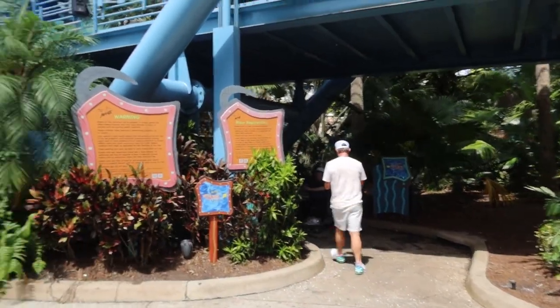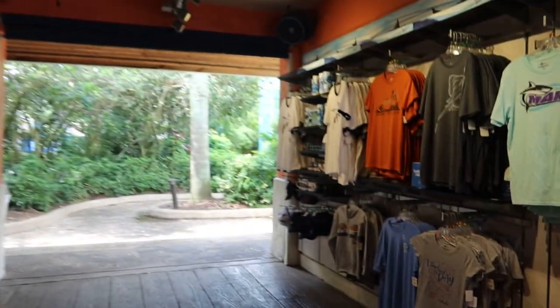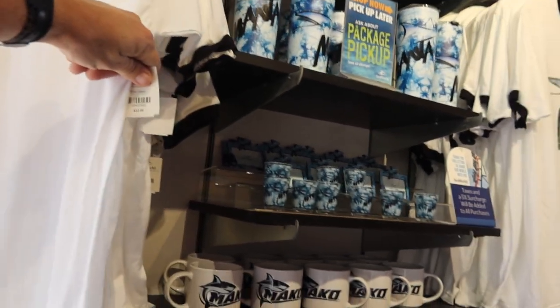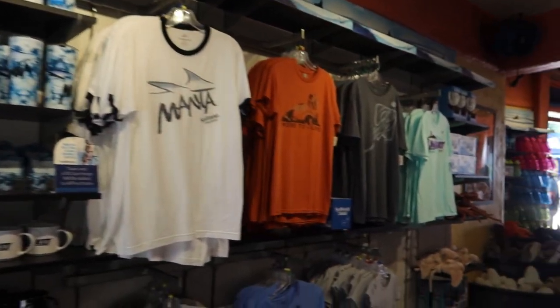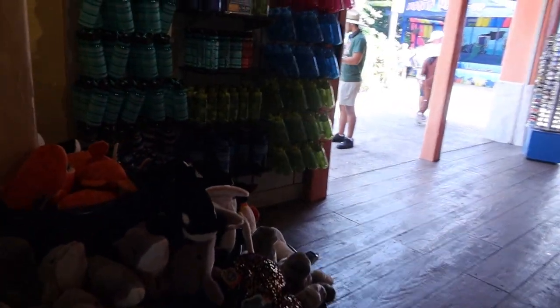Quick queue entrance right there. This is where you'll get your pictures. Shirts and stuff. $33. It's the one coaster. We'll get you that one at another time. Refill the drink cups.